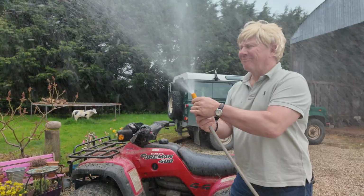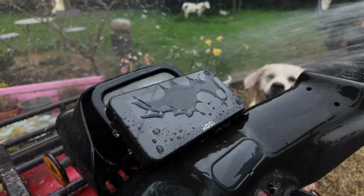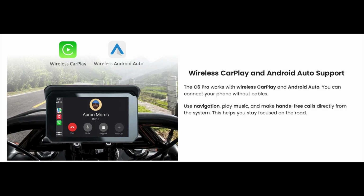As well as a sturdy 6.25 inches, and I'm talking about the screen, it's also waterproof. Now let's talk CarPlay and Android Auto. Plug your phone in and voila, maps, music, messages and much more right there.